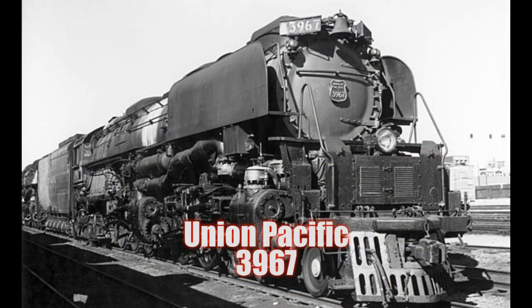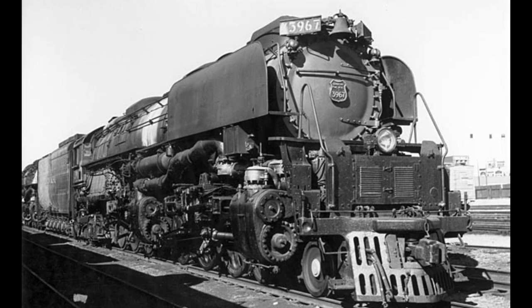And finally, there's Union Pacific 3967, a Challenger that was chosen to run the Rocky Mountain Railroad Club excursion in 1953, operated its last revenue train service in 1957, stored in a roundhouse after retirement, then scrapped by 1963.